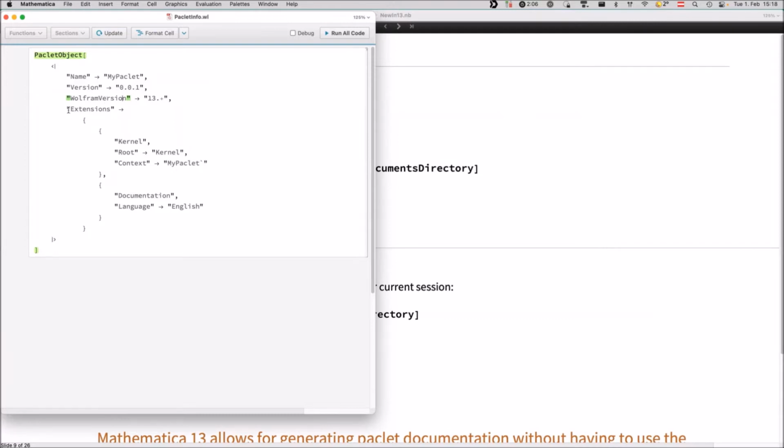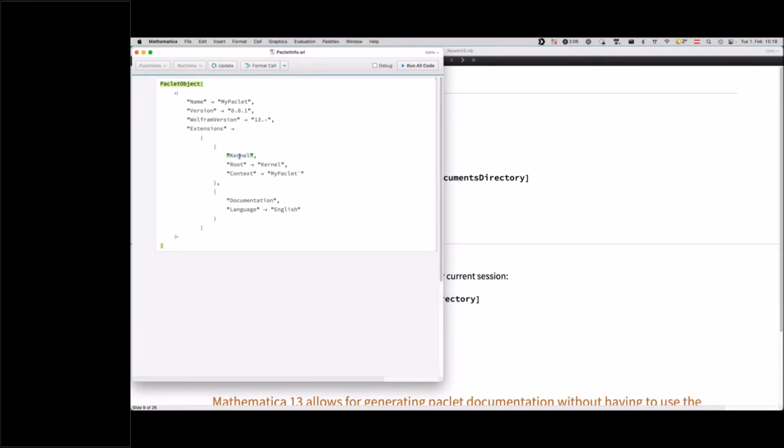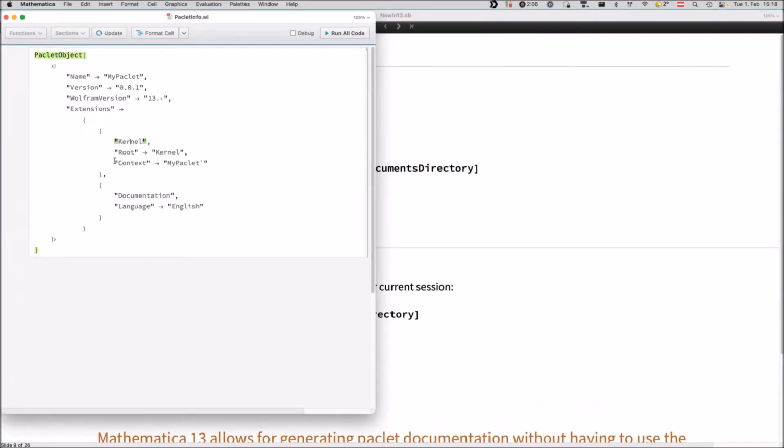And then an important part is the extensions section, which specifies in which way this Packlet actually extends the Wolfram system. Here we have, for example, an extension of the kernel. That means we describe that the Packlet creates a context containing my Packlet, and the root of this Packlet is the kernel directory. It also adds documentation to the Wolfram system. If we had added library link libraries or other things, we would have a declaration of them here.